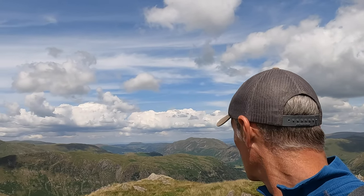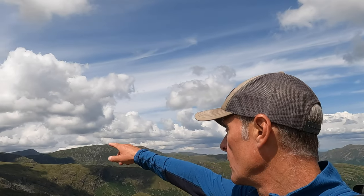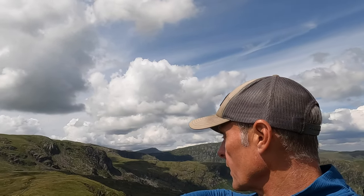Yes, really nice. I'll give you a full 360 if I can do it without falling over. Got Windermere behind us there, and then those Red Screes behind us there. And then coming around this side, you see Patterdale in the background and the ridge that we came in on. And obviously Hart Crag and Dove Crag there in the background. So, yeah, bonny spot.